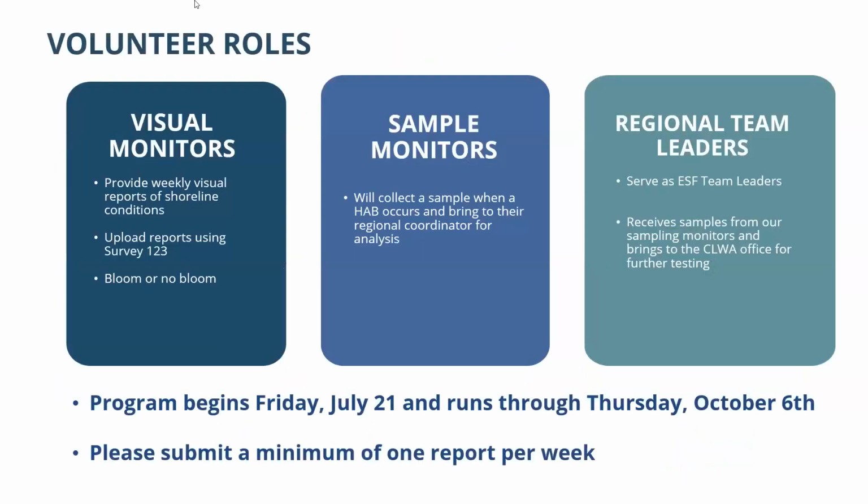Okay, so as a volunteer for this program, what will you be doing this summer? Well, we've got 3 different types of participants in the CyanoHABs monitoring program, and I've got them indicated on these 3 different blocks here. The visual monitors on the far left, we're going to start there because everybody's going to do everything that a visual monitor does. If you're new to the program this year, we're likely going to assign you in that visual monitor role.